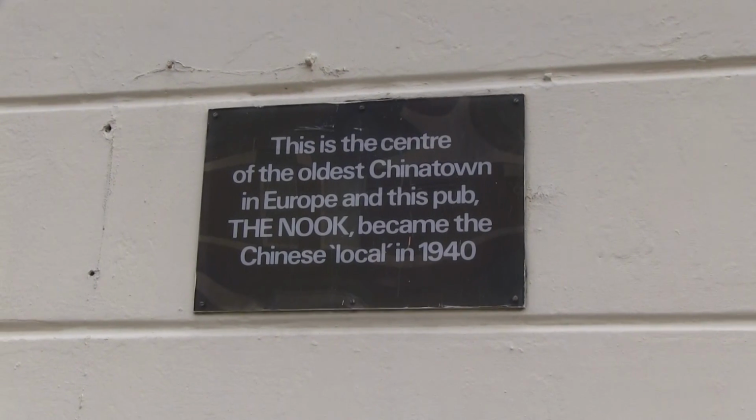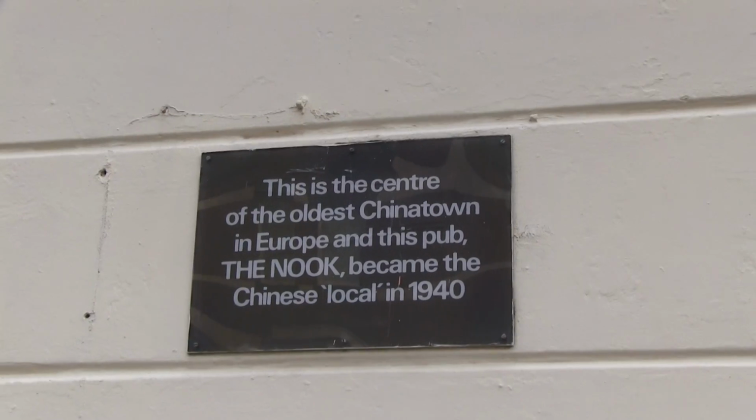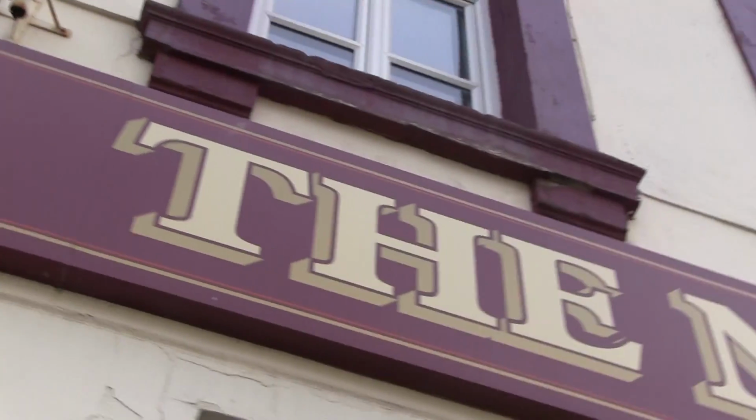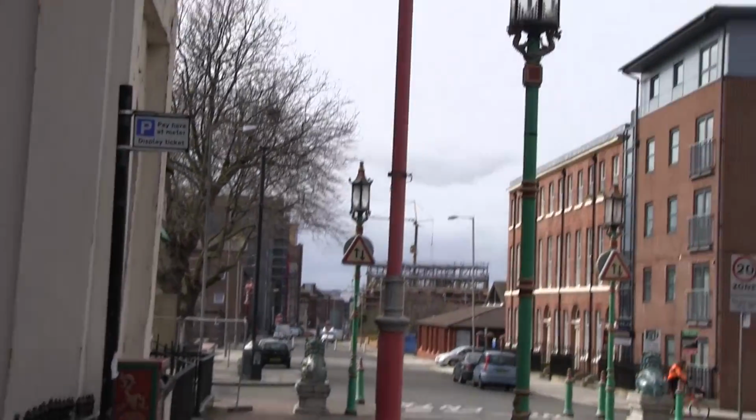Okay, enough of that. You know, Liverpool being a sea trade centre, a lot of Chinese were here, and as you can read, oldest Chinatown in Europe. And the Nook, here, this is where they all drank. Let's go to Liverpool docks now.